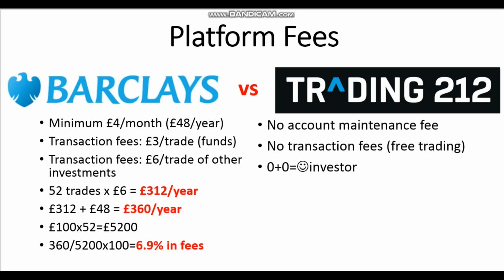So I was thinking, okay, how much would it cost if I was to invest £100 every week for a year? That would mean I'd invest £5,200 over the course of a year. Then if I have fees of £360, that equates to 7% of that money that I've invested being paid in fees.